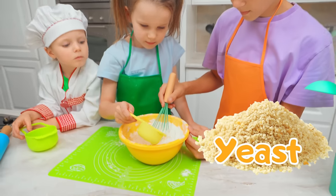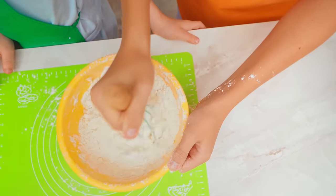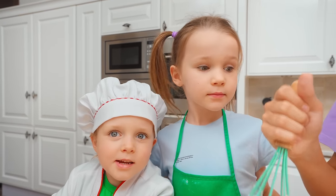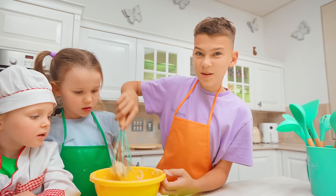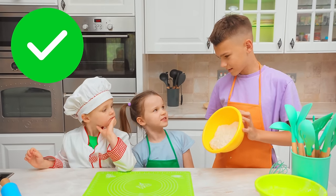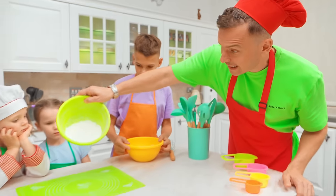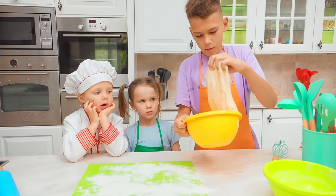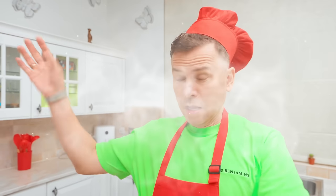Yeast should be added to water and honey. Yeah. Pepper, oil and honey. I can't wait to try it. It's gonna be good. Steffi, what do you think? It's perfect. Dad, what's next? Now we need to put some flour on the table. Let's go. And now you need to put the dough on the table and start mixing it. A lot of flour.